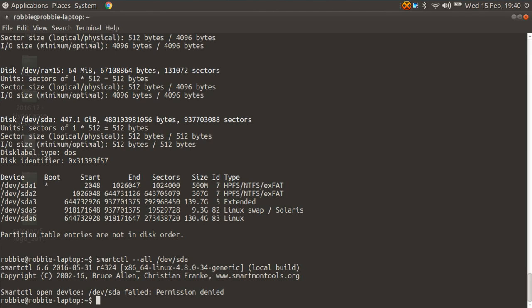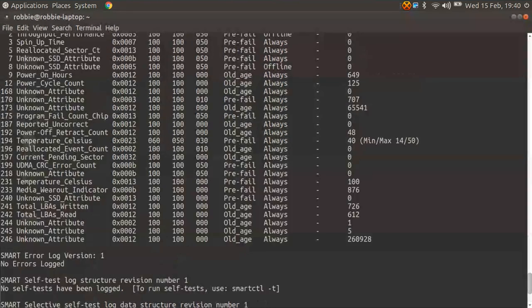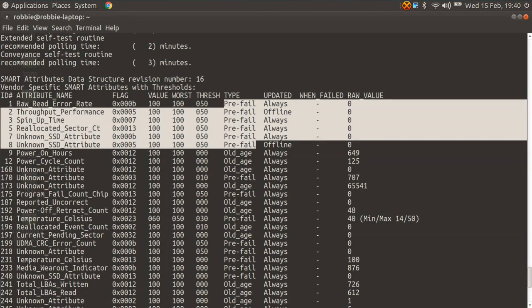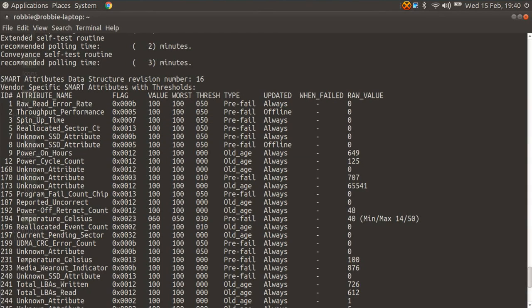What does it tell us? Permission denied. Why? Because I forgot sudo. You have to be super user. There we go. It gave me a big report here, and if I scroll up, you're going to see a couple of things. First of all, it says pre-fail, pre-fail, pre-fail, pre-fail, pre-fail. Oh no, my drive is crashing! No, don't freak out. You're okay. Why? Because the raw value is 0. That means it never happened.